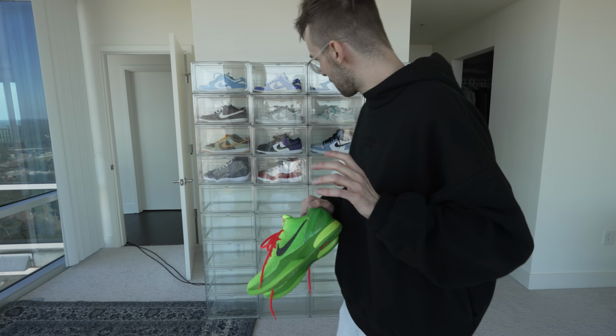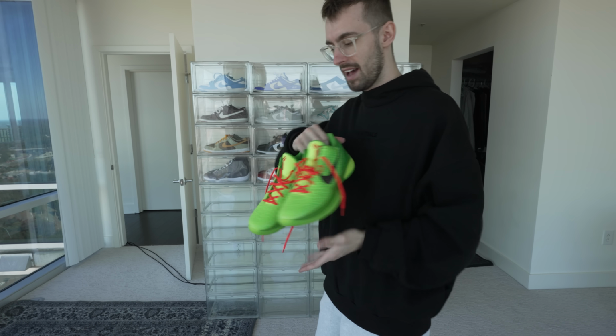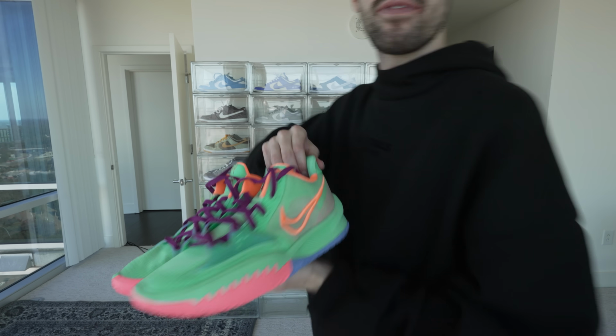So I'm not sure if I'll have a whole row for basketball shoes, but again, the Grinches are just, I mean, RIP Kobe, a GOAT, man. These are just honestly my favorite pair of shoes in general. Basketball aside, these are just insane.